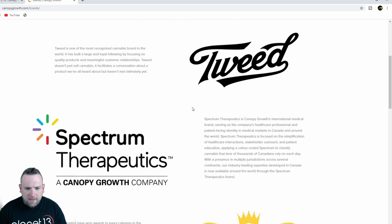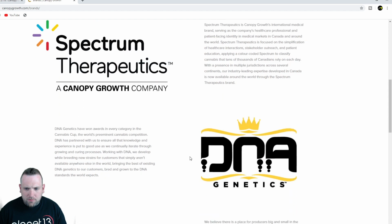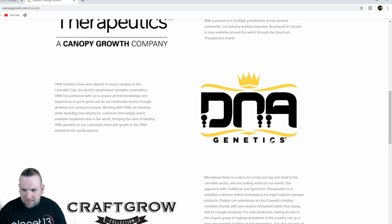Let's check out the brands. We got the Tweed, Spectrum Therapeutics. Looks like DNA Genetics. DNA Genetics have won awards in every category in the Cannabis Cup, the world's preeminent cannabis competition. DNA has partnered with us to ensure that all knowledge and experience is put to good use. So they're working with DNA to breed new strains.